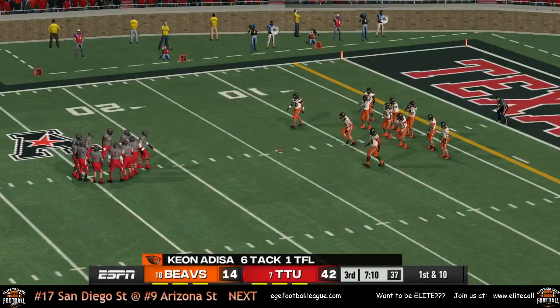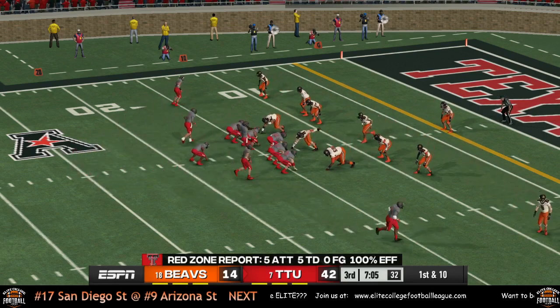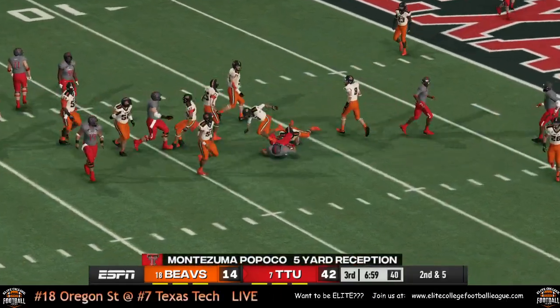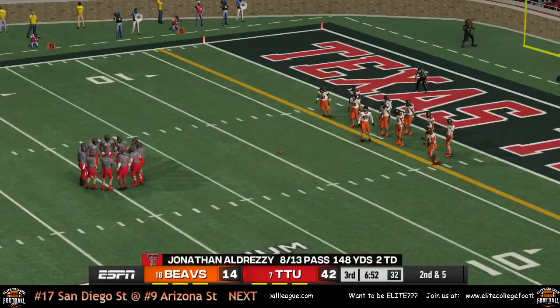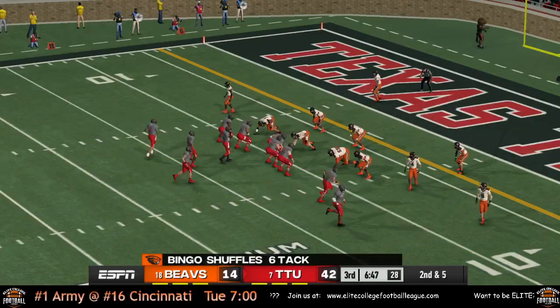And this play is number 8 on the drive. Texas Tech with a big advantage. And he's tackled at about the 9-yard line. Call it a gain of 5 yards. That brings him second. Ball inside the 10-yard line. Second down. Mike 55, Mike 55.